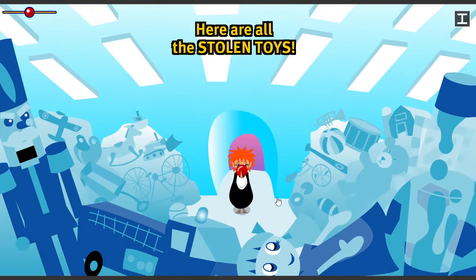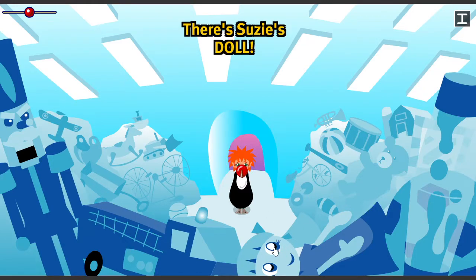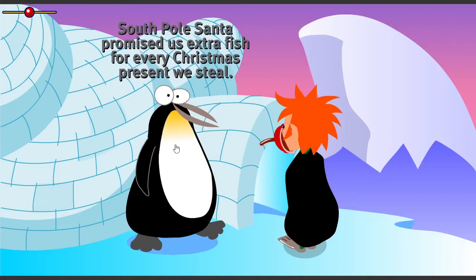Okay. Here are all the stolen toys. I need to ask the penguin why they're here. Or you could just steal them back. There's Susie's doll. Wow. Only one doll in this whole pile, huh? Must be Susie's. Okay. Let's talk to the penguin.